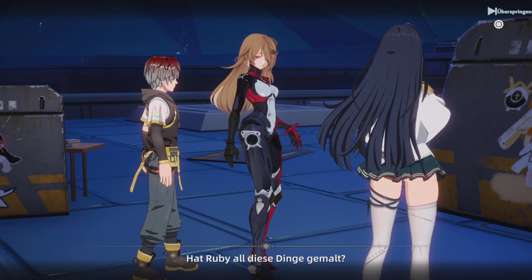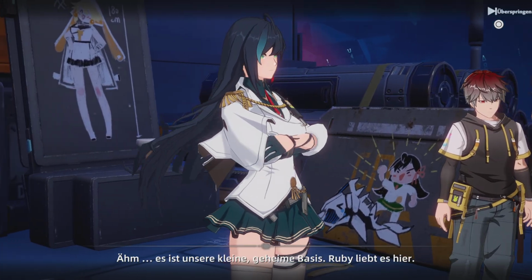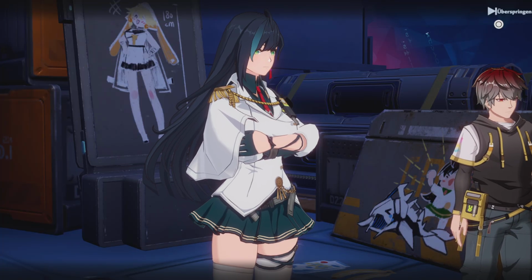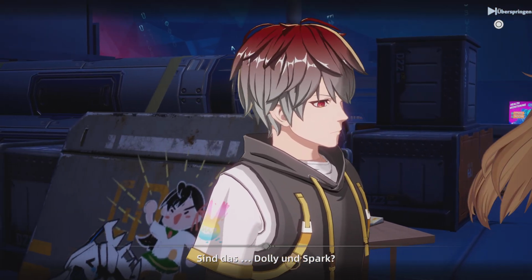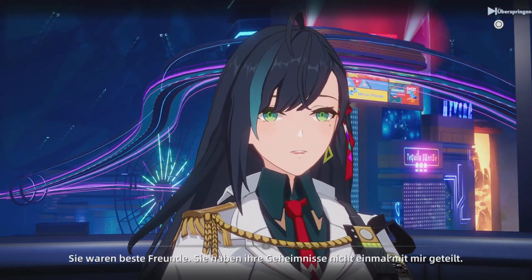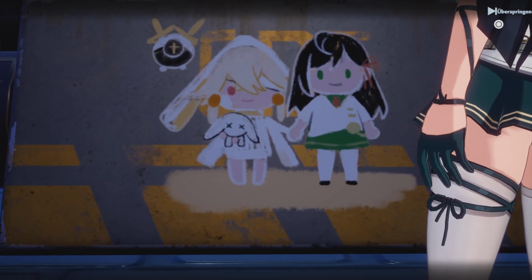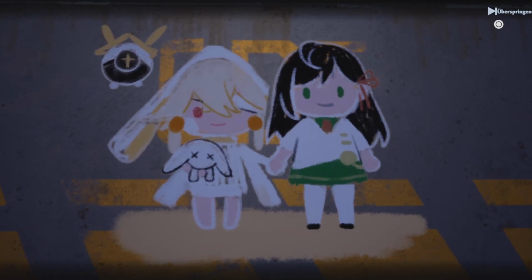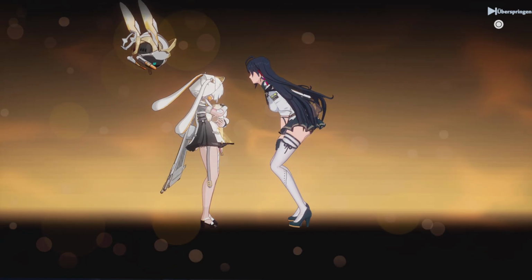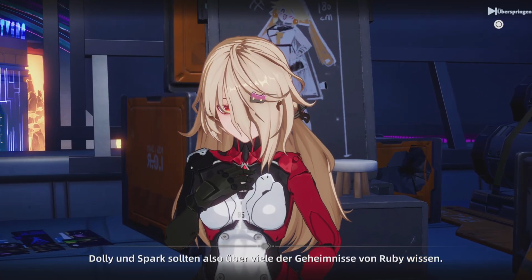Did Ruby draw all those things? It's our little secret base. Ruby loves it here. Is that Dolly and Spark? They were best friends. They wouldn't even let me in on their secrets. So Dolly and Spark must know a lot of Ruby's secrets.